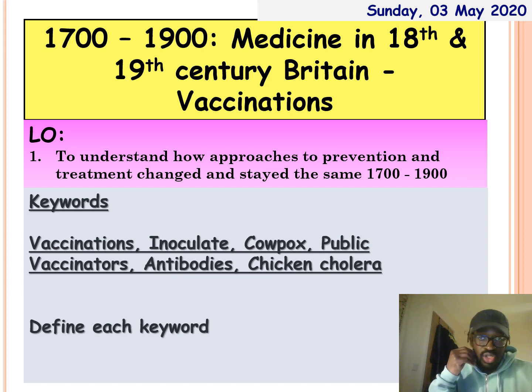Year 10, welcome to the next lesson. As you can see from the title, it says 1700 to 1900, medicine in the 18th and 19th century, Britain, but with the key focus on vaccinations.